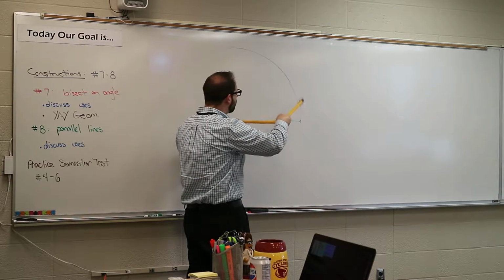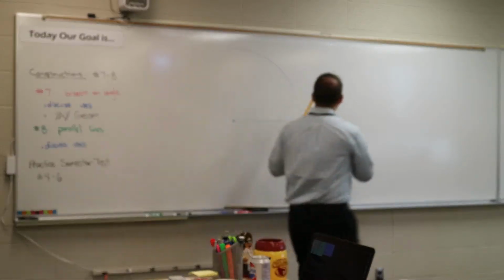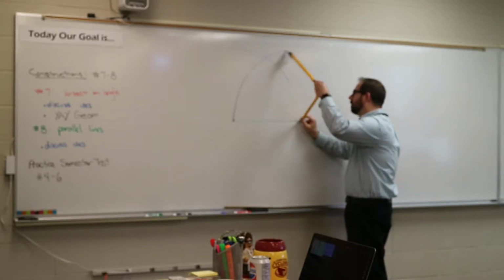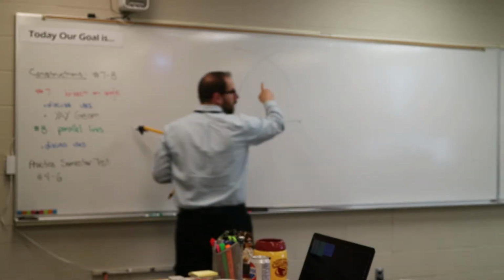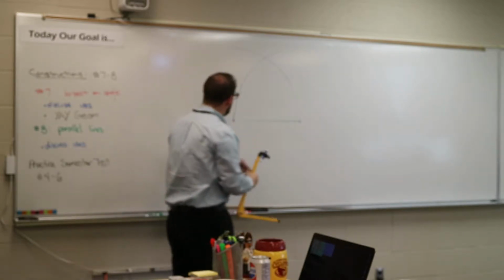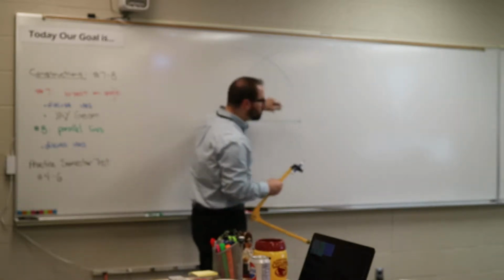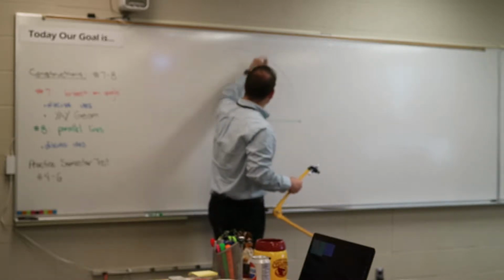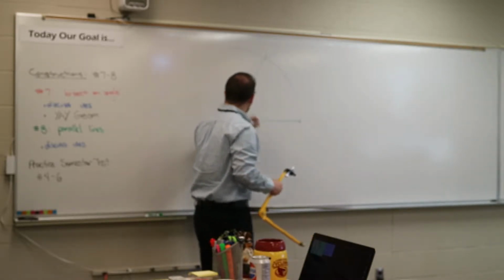Once you have that arc drawn, all you have to do is switch your compass around, go from the other side, do the exact same thing, measure how long the stick is, drag it up, X marks the spot, and all you have to do is draw the final line that goes from one of these points, didn't matter which one, and it has to go up through that X. And that is a 60-degree angle.